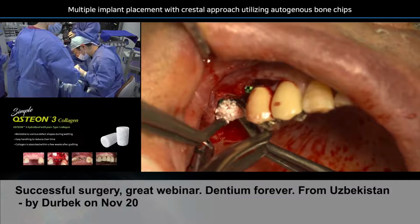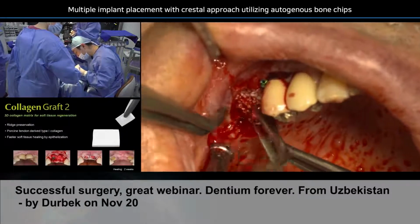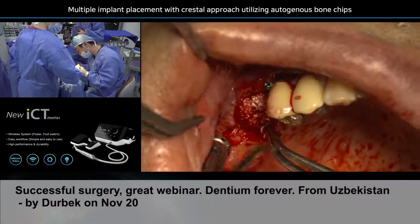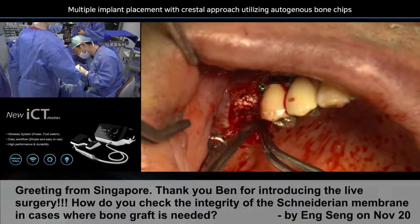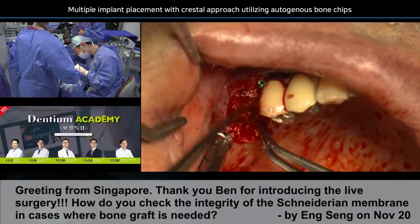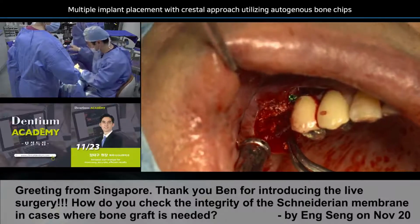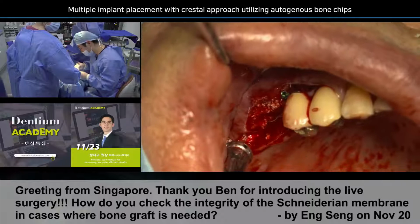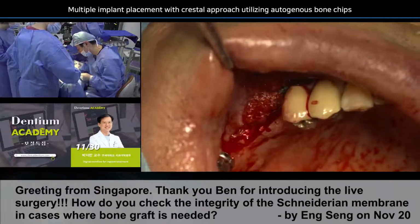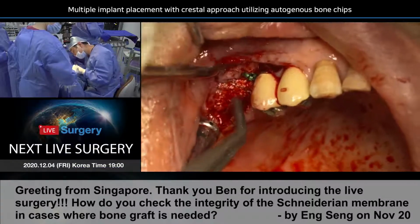So imagine that you are dealing with the particulated bone graft. It will move around and go away. The assistant can suck up all the bone graft, and as you can see, the bleeding pushes away the bone graft. So it will be very difficult with the granulated bone graft, but with the Osteon 3 Collagen, it's easy to manipulate. And this is the final situation.